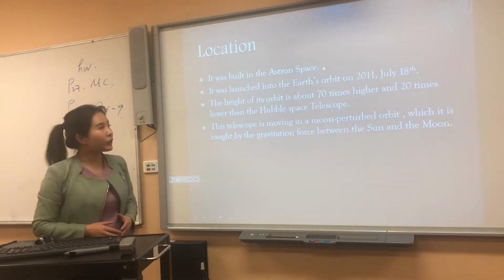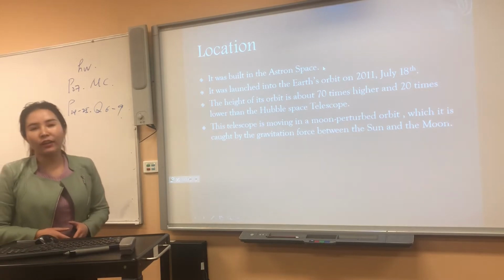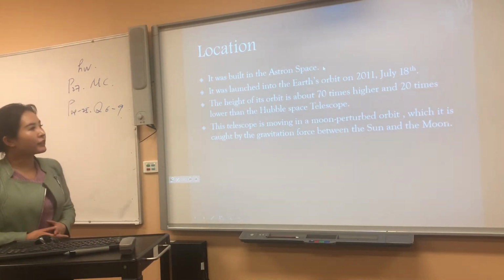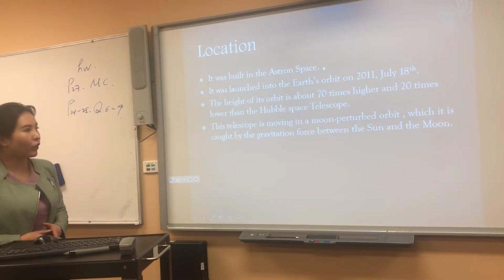And secondly is the location. It was built in the Astro Space Center. It was launched into the Earth's orbit in April 2011. The height of its orbit is about 70 times higher and 20 times lower than the Hubble Space Telescope.